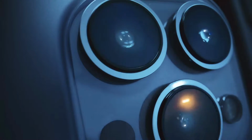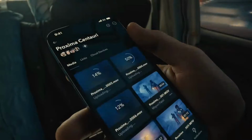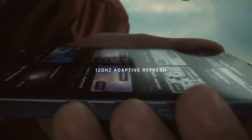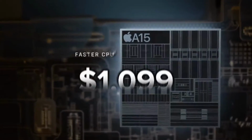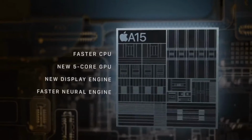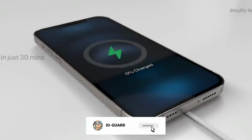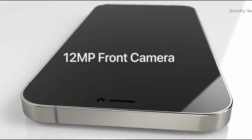Let's get the bad news out of the way first. You're probably going to pay more for the iPhone 14 Pro Max than you would have paid for the same sized iPhone Pro model last year. Multiple rumors indicate that the price of the iPhone 14 Pro models is going up by $100. That would mean the iPhone 14 Pro would start at the iPhone 13 Pro Max's debut price of $1,099, while the iPhone 14 Pro Max itself would cost $1,199. That's as much as Samsung charges for the Galaxy S22 Ultra, the nearest competitor to the iPhone Pro Max model.